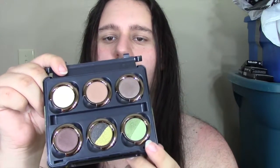And then inside you have your Zero liner, which we're just going to take out so it's not falling. Then you have your 6 shades, 2 of which are duos. One is a gold and black one, and the other one is a green duo. The green duo is pretty fun. It's more neutral green than it is anything else. I'm not a fan of the gold because it has a lot of heavy glitter in it, but the other 4 are very great for a very basic, very smoky, very soft look that I absolutely love.